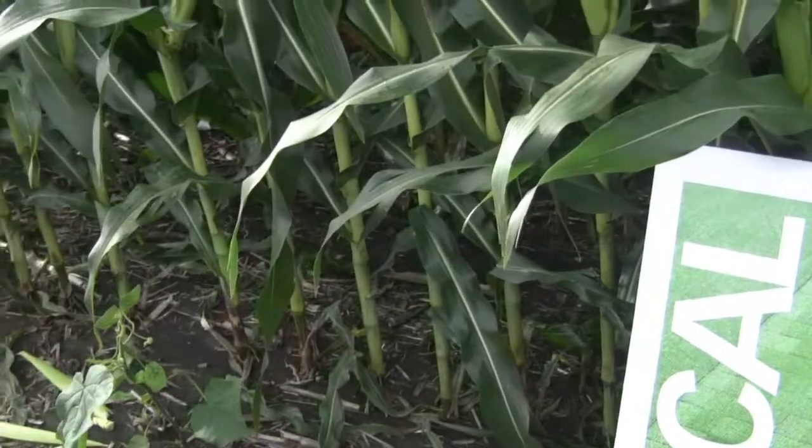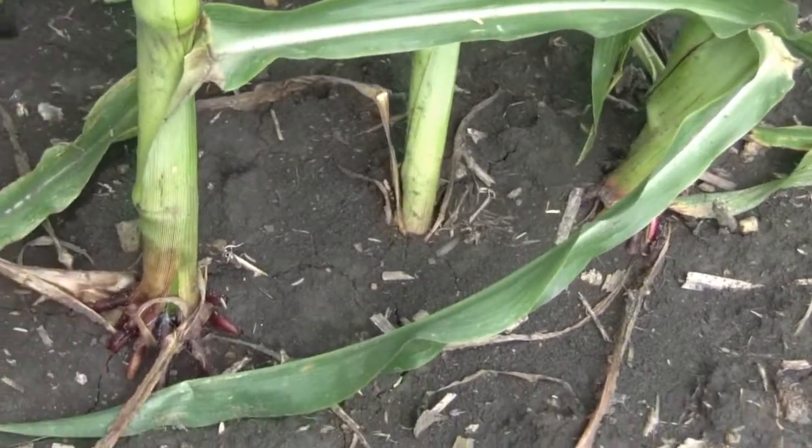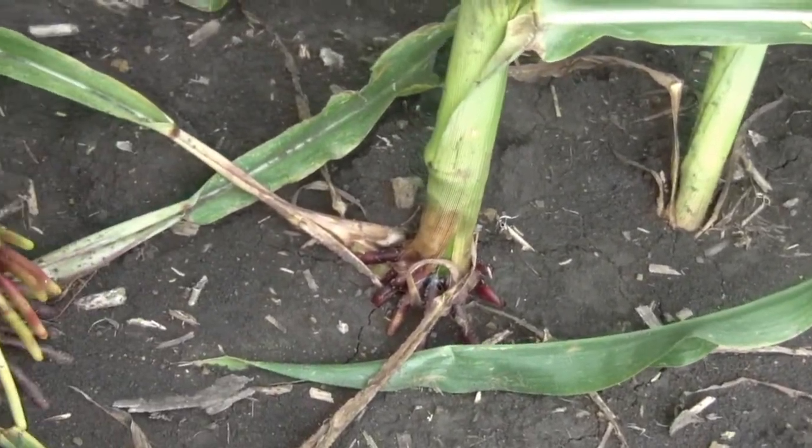But as Schmall points out, many fields have held their own. So in the last 30 days or so, we've had quite a variability in weather conditions, from very wet conditions in certain parts of the area and very dry conditions in other areas. Actually, I've had some significant root lodging events too, which we don't typically see in the eastern corn belt, and that's allowed us to take a look at some products and see how things are performing across the area.